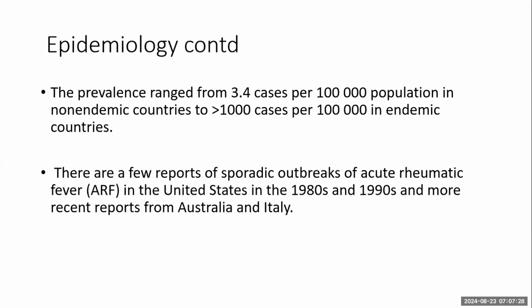The prevalence ranged from 3.4 cases per 100,000 population in non-endemic countries to greater than 1,000 cases per 100,000 in endemic countries. There are few reports of sporadic outbreaks of acute rheumatic fever in the United States in the 1980s and 1990s, and more recent reports from Australia and Italy.